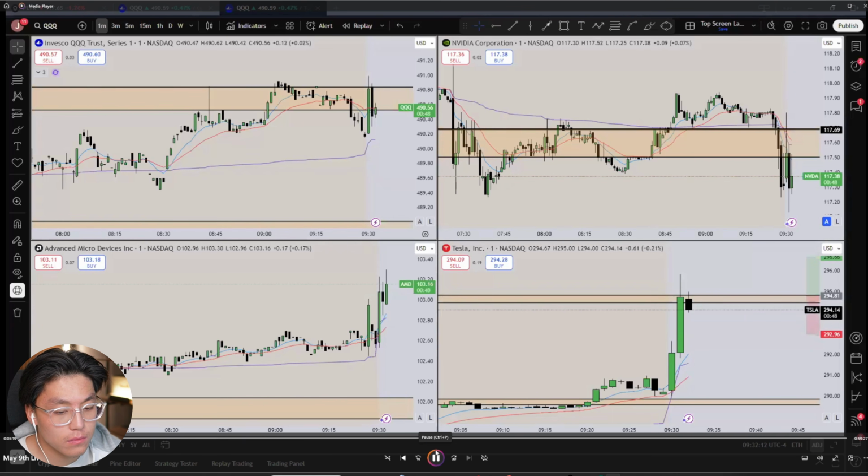As for Tesla now, this 295 is key. We're most likely going to be waiting for the break above your 295 now and an immediate retest for a potential continuation.